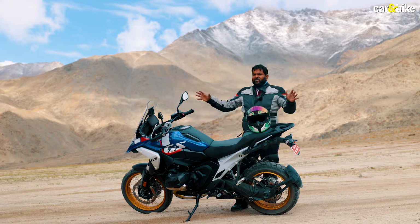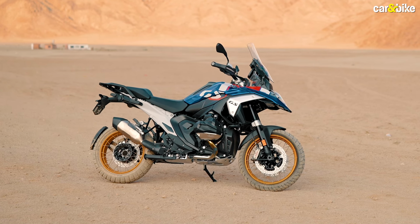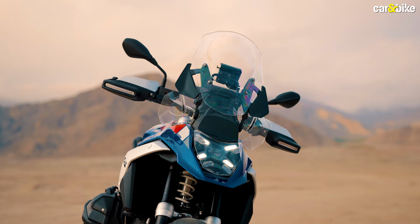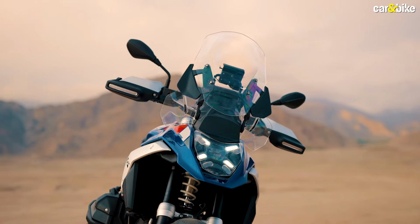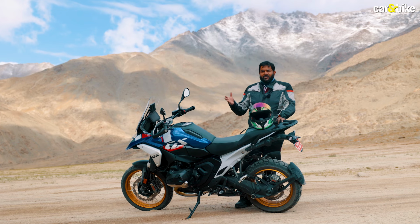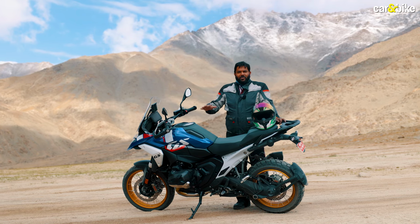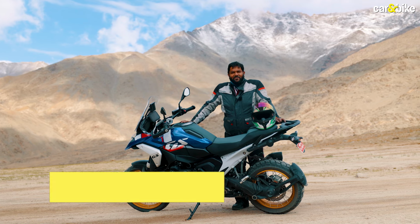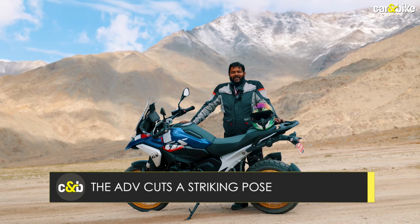So overall, the motorcycle looks really imposing, and if you see this bike in the rearview mirror or from the front, you will notice it's a BMW R1300 GS. Now, to be honest with you, when I first had a look at the motorcycle in photographs, of course, I wasn't quite sold on the looks and the design of the bike. But now that I'm seeing this bike in the flesh, yes, it does cut an imposing figure.